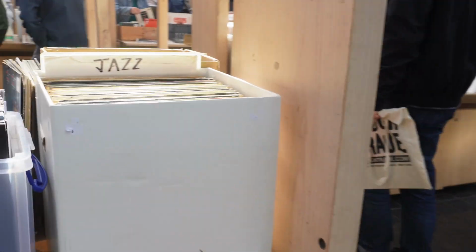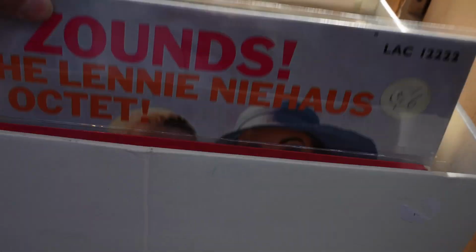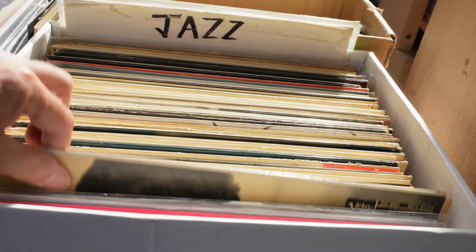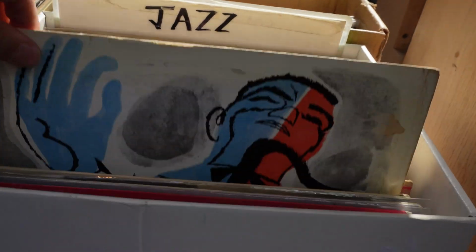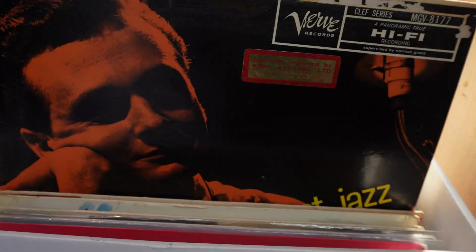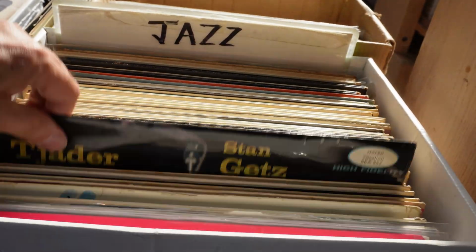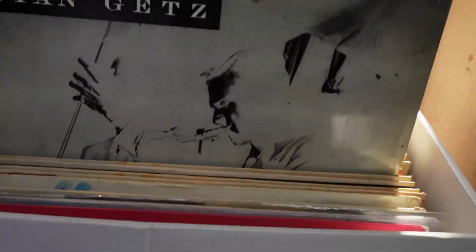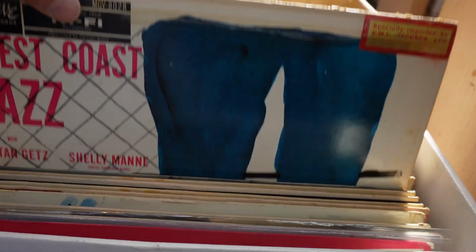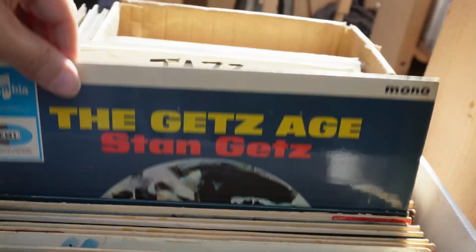Okay, let's come down to the jazz. The jazz selection, I was surprised. Most of the record stores I've been to here in London over the last week or so have been mostly British, or a large selection of British releases. But at the fair there was a lot of American issues.